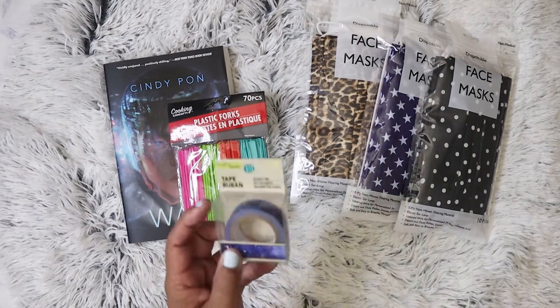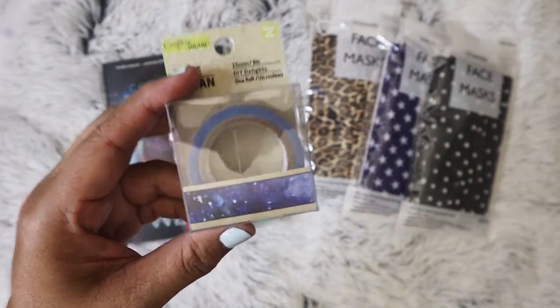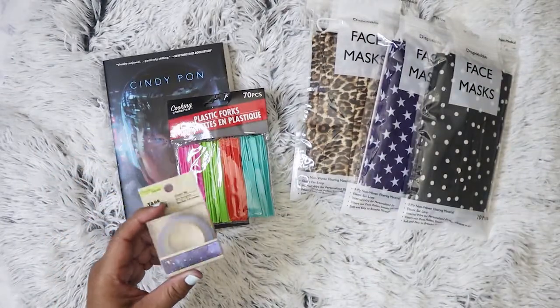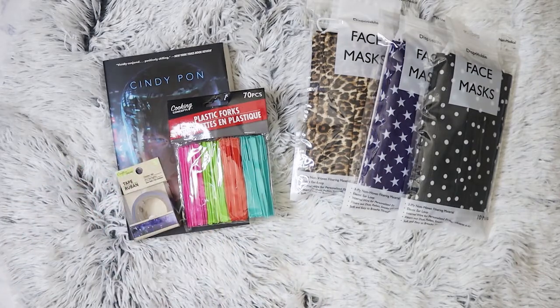So I picked up this washi right here. Okay, if it's focusing, actually, let me get up closer. Okay, there we go. Because it's the night sky, I thought it was really pretty. And it seems to me like they're not giving you as much washi as they used to. That doesn't look like a lot.